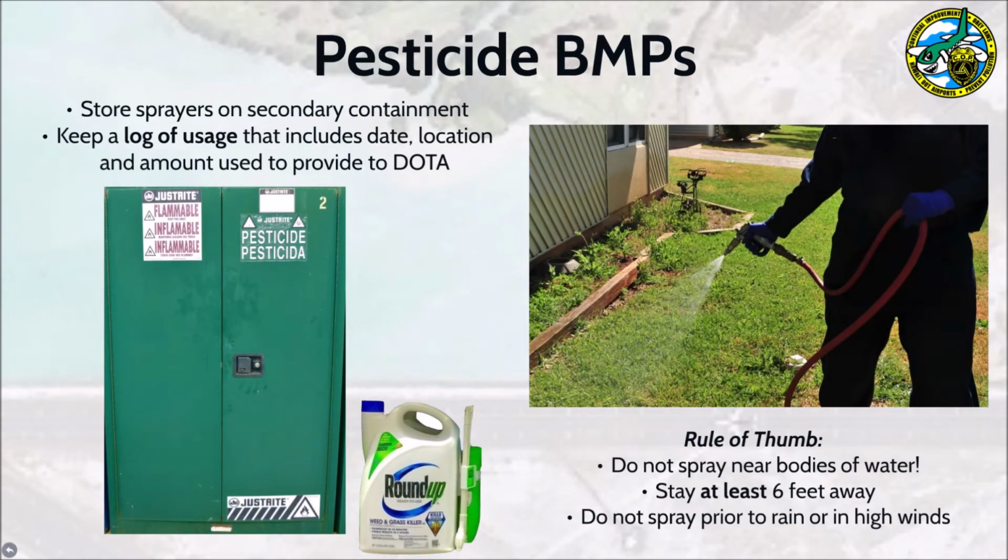Pesticides include herbicides such as Roundup used to control weeds on the facility, as well as insecticides such as Raid. These particular products are harmful if discharged into the storm drainage system, as they can also kill aquatic species. Applicable BMPs include storing pesticides and application equipment in secondary containment, which include pesticide lockers pictured below. It is important to keep a log of usage that includes the date, location, and amount of pesticide applied. These logs should be provided to the DOTA environmental section for their reporting requirements.